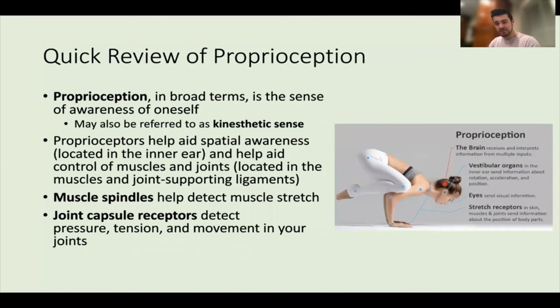So in this picture, you can see the brain receives and interprets information from multiple inputs. The vestibular organs in the inner ear send information about rotation, acceleration, and position. So she's going to be using a combination of those two to understand and recognize the actual bodily position that she is in on her hands. Eyes are sending visual information, so she can see that she's maybe a foot and a half off the ground. And the stretch receptors that we were just talking about in her skin, muscles, and joints are sending information about the position of body parts.